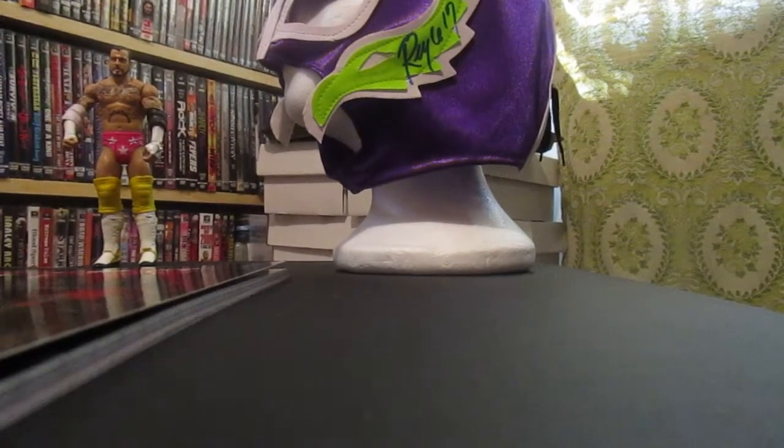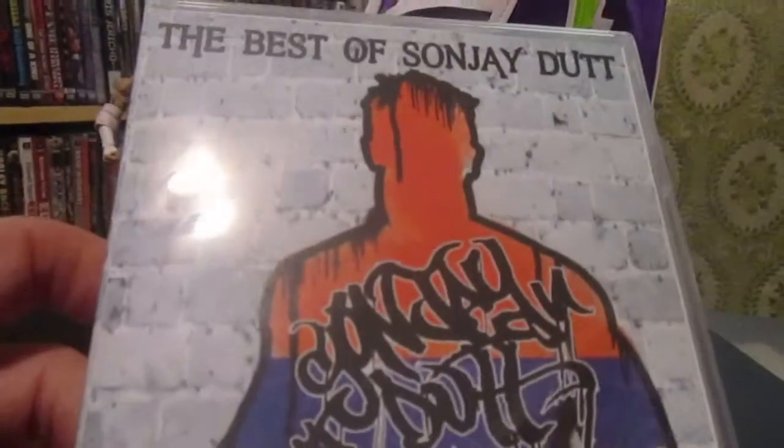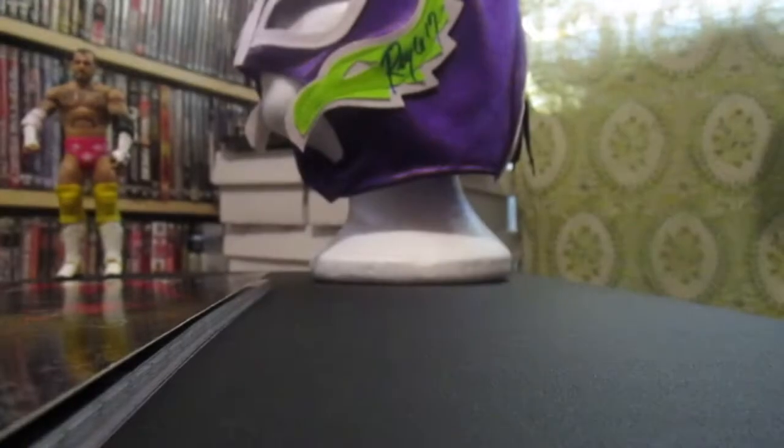I also got a DVD off Sanjay. It is the best of Sanjay Dutt. I have another one, but it was like the story of Sanjay, and he signed it for me right there. So that was pretty cool.